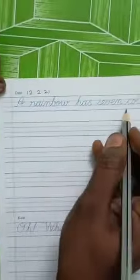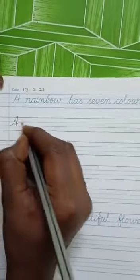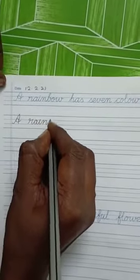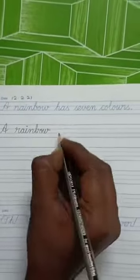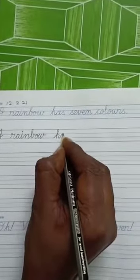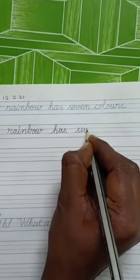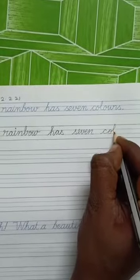A rainbow has 7 colors. A. Rainbow. Has, H-A-S, has. S-E-V-E-N, 7. Colors.